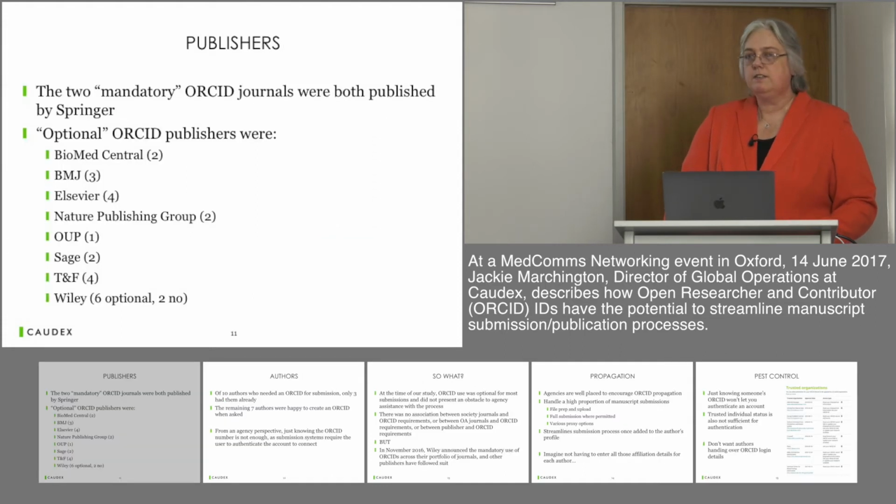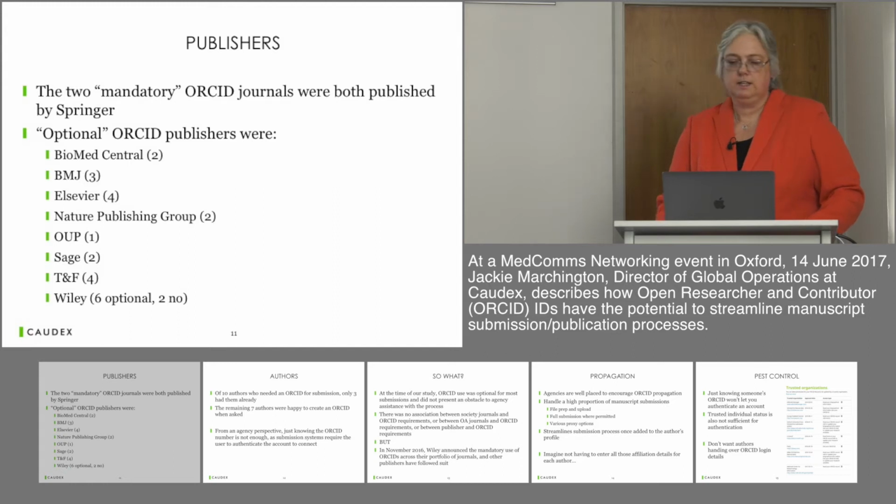For publishers, the 2 mandatory ORCID journals were both published by Springer. And of the other journal publishers which had optional ORCIDs, it tended to be one way or the other. So all these journals, except for Wiley, all of their journals were optionals, and Wiley had 6 optionals and 2 no's. So not that widely spread, and it's all fairly optional with the major publishers at the time.